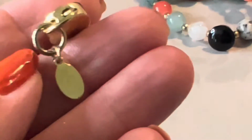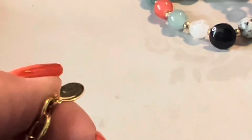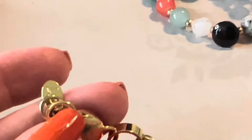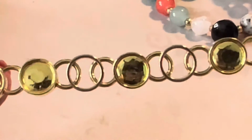Now this one is marked. Let's see what the marking is on it. Well, I'm not seeing anything. So maybe this is just a blank tag. Okay, there it is. So this is a Liz Claiborne bracelet. And I really like Liz Claiborne jewelry. A lot of the jewelry's nice.